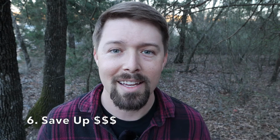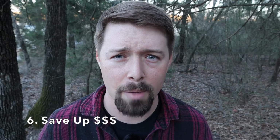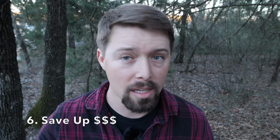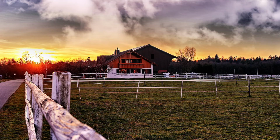Number 6, save up money. So I may have already mentioned this before, but it costs a lot of money to live out on a homestead or a farm or a ranch. It always costs more than you think it's going to cost, from fencing to water infrastructure to barns and tools and all of these things cost money, so save up plenty of money and be thinking about all the different costs that you'll incur whenever you move out to the country.